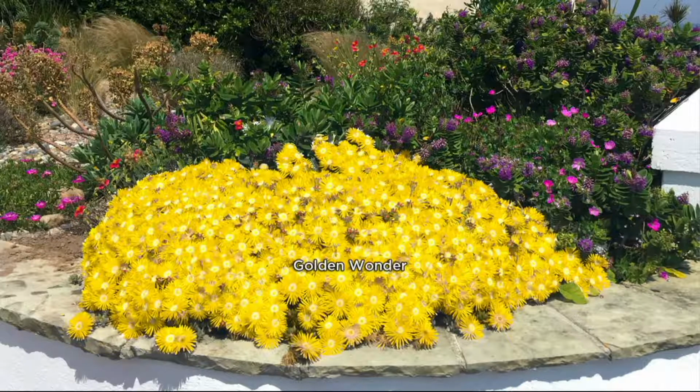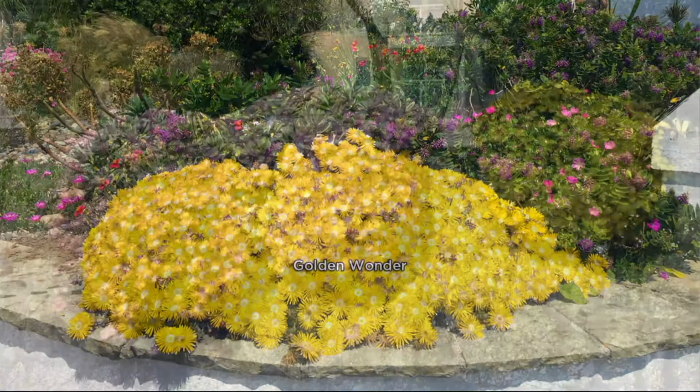Fewer than 2,000 left. So that's one, right? We're getting 2 of what we see on the screen. That's probably 2 plants right there.